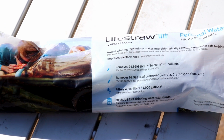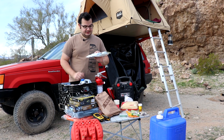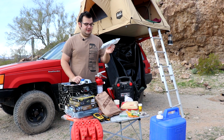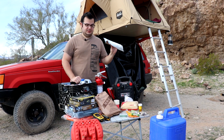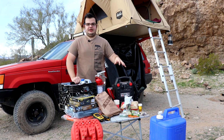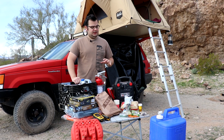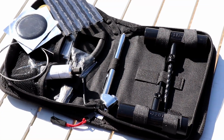So what this is, basically, is a personal water filter that can be used in emergencies. According to the packaging, you can drink from any kind of water source, and it filters out 99.999% of the bacteria and whatever is bad. So I got this to add to my emergency gear, first aid gear, stuff that I would have with me if I had to hike out, or if I was going to have to walk somewhere. Just good to have. Next up is a proper tire patch kit.